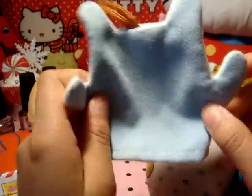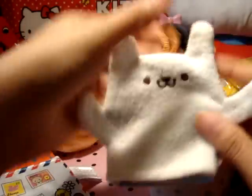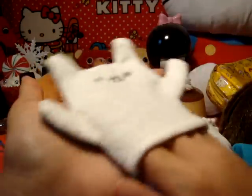The first item I have here is an electronic screen cleaner, and my aunt got it for me from Japan. It's really soft and you just slip your hands right in there and you just clean away.